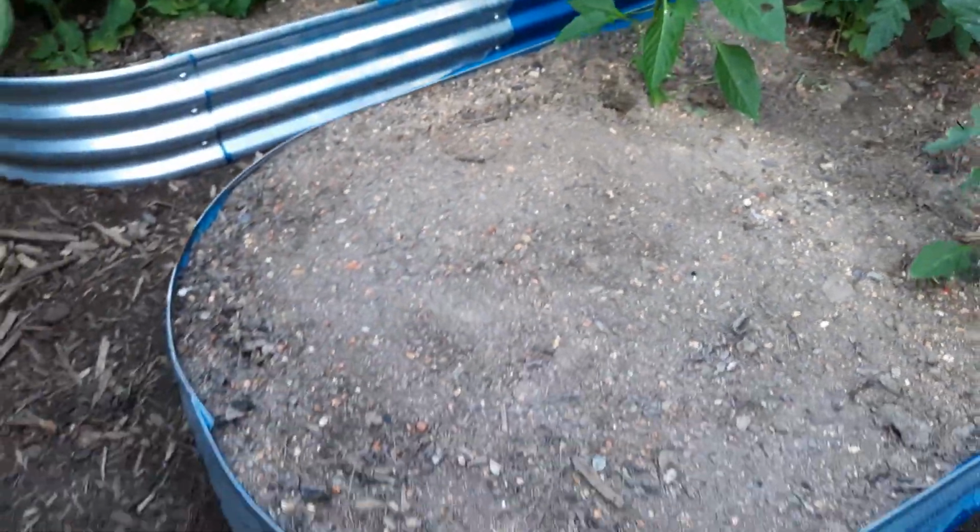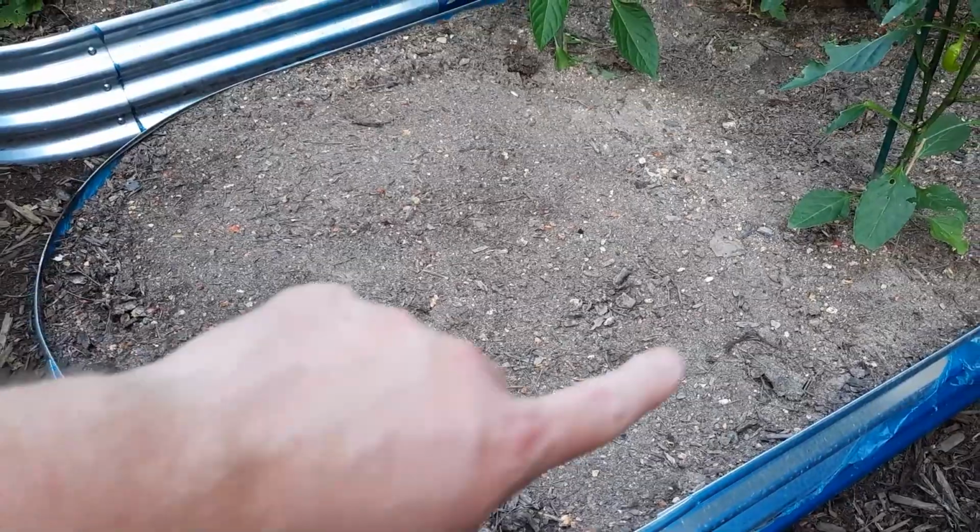All right. So here's some of the first bad news. This bed here was full of green peas, and the rabbits got in it and decimated them. Ate every single one of them. So what we have done here instead is that this whole bed has been reseeded with a mix of wildflowers, and that's going to help bring in the pollinators.